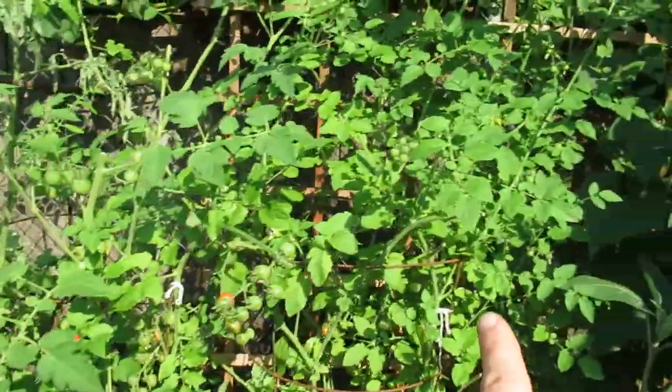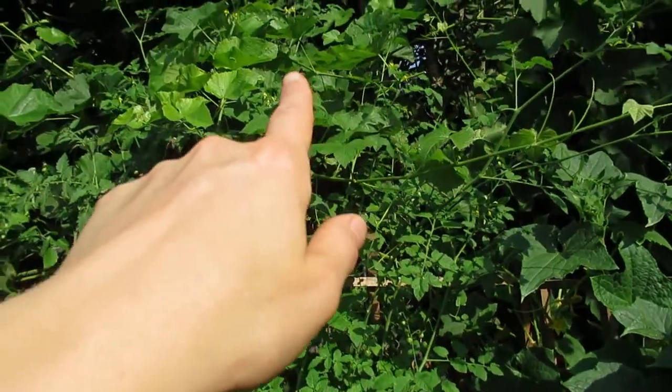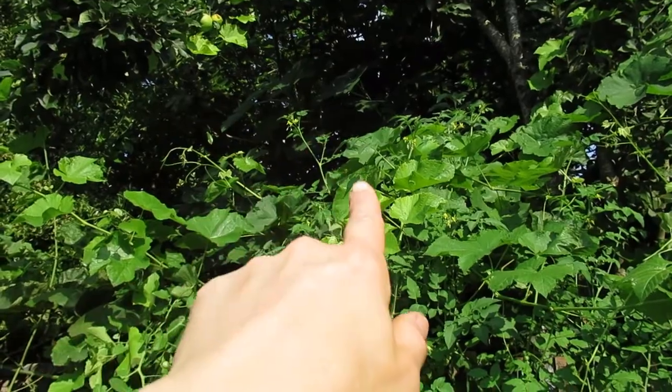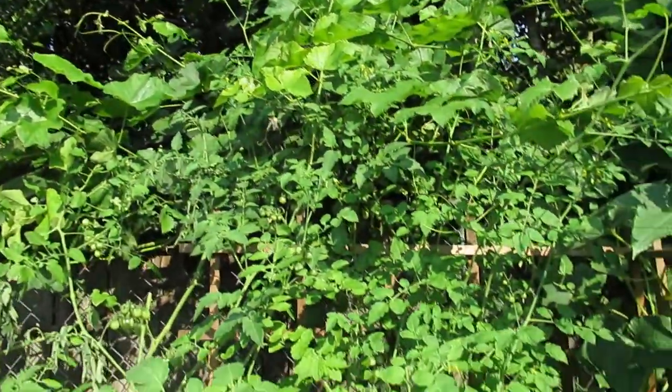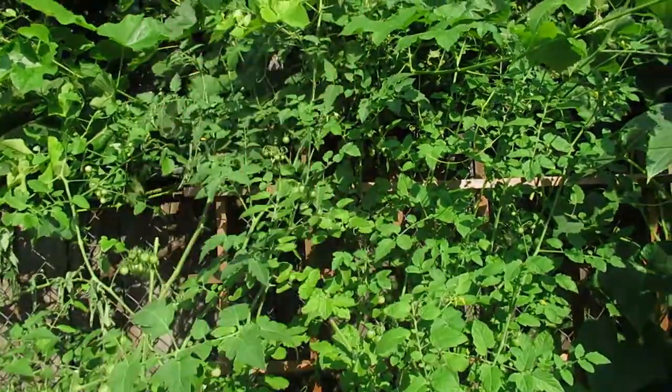The fourth one over here has a lot of runners that survived. In fact, I don't know if you can tell, but that's a tomato top right there. So that particular plant has gone crazy, and I'm glad it's being held up by the grape leaves there.